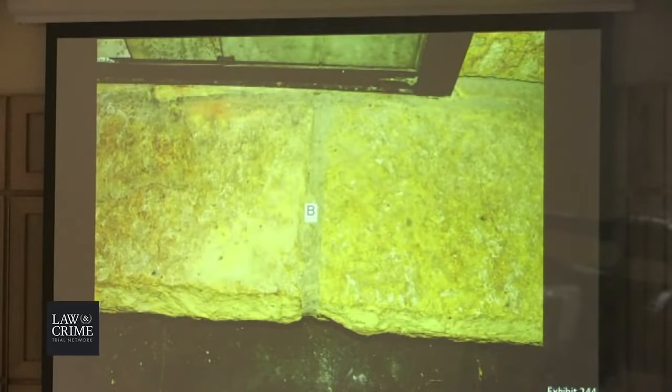Exhibit 244, please describe. Again, this is evidence marker letter B. This is on the fireplace hearth. It is on the grout. It's within the grout that is between the two large hearth stones, and it's indicating a reddish-brown stain.